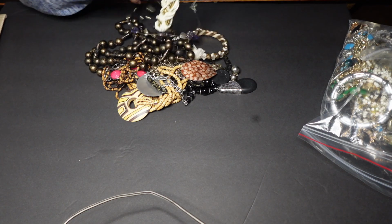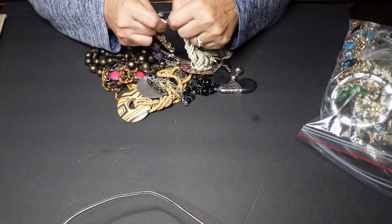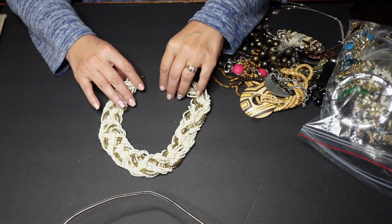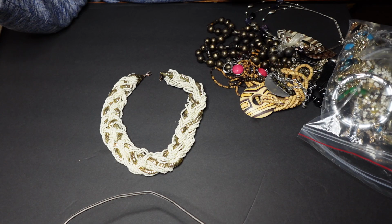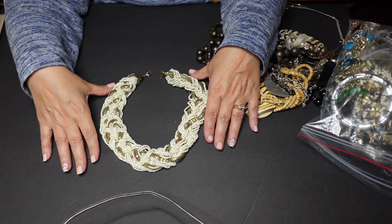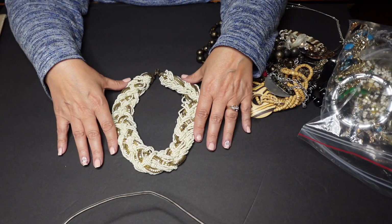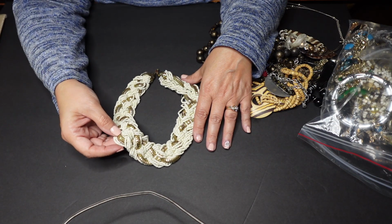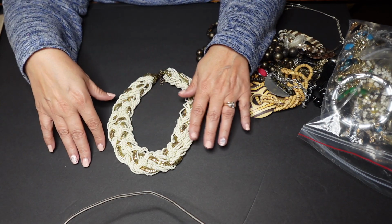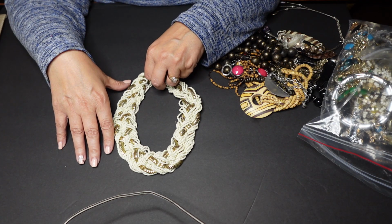First up, something that I do not enjoy, which are these seed bead necklaces that are kind of woven. I usually will honestly take the beads off, and I sell them at vendor shows in bags so that people can recreate something else. So that's probably what's going to happen to this one, unless somebody emails me and says, please, I have to have it. This one will probably get taken apart so that someone can repurpose it.